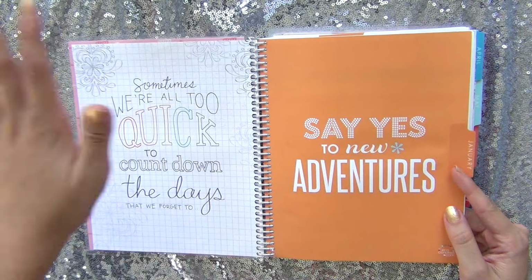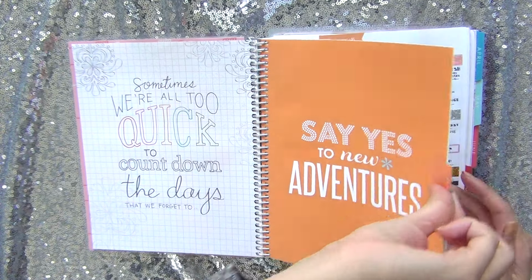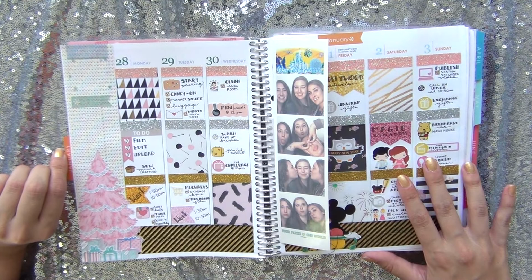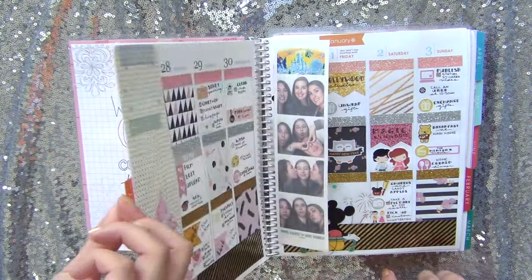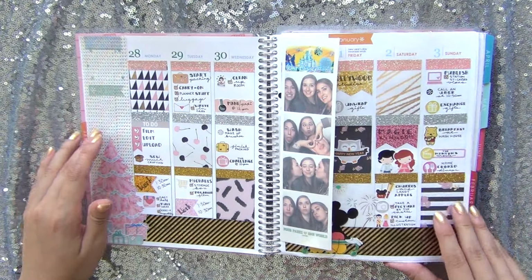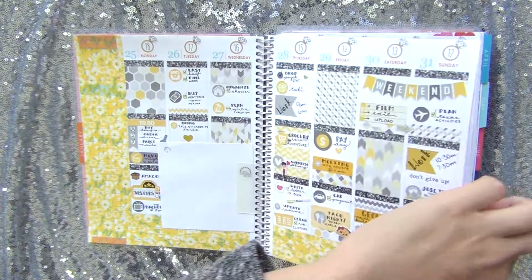Then we move on to this quote and January's quote. And then if you'll notice, we flip right into my first week. So what I do is any page that I don't use and I can't rip out because it's attached to another page, I use double-sided tape to tape them together, so that way I can flip easily through everything. You're not gonna see any monthly spreads in here because like I said, I tape them all up, so you're not gonna see any of them.